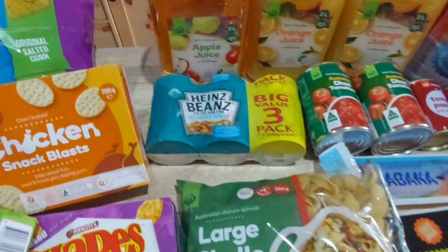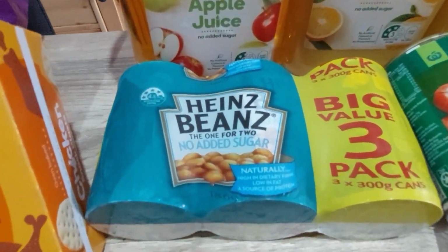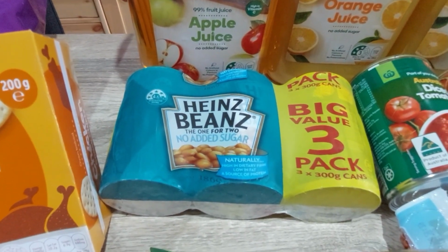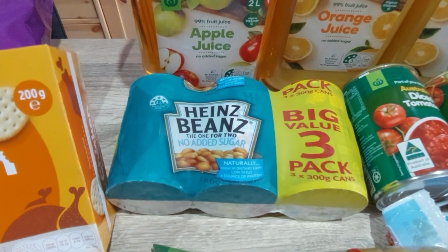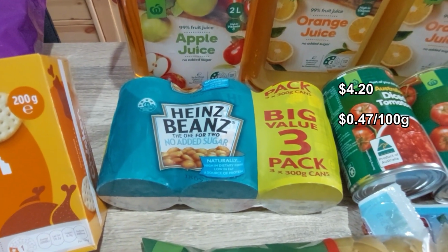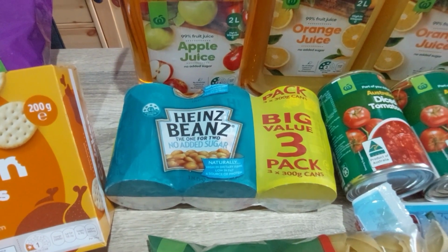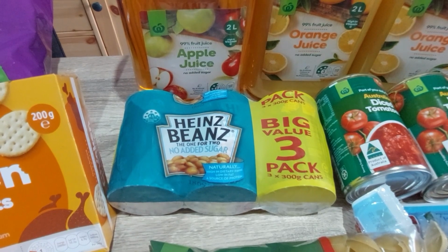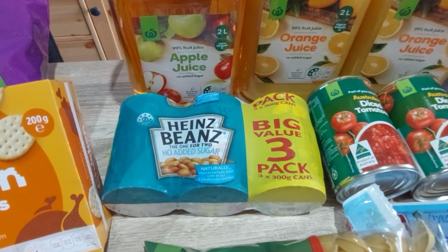All right. Oh, this was a mistake. Heinz beans. I did want to buy beans. I didn't want to buy no added sugar. So guess what? This is going to go back to the store when I'm down there next. Luckily, it's only local and I'll get the proper one, but I'll put the prices up here anyway. They weren't any different price to the regular. Just I picked it up. I didn't read the label.